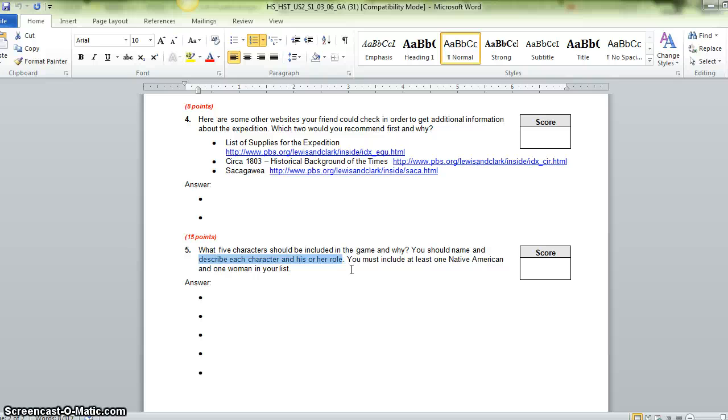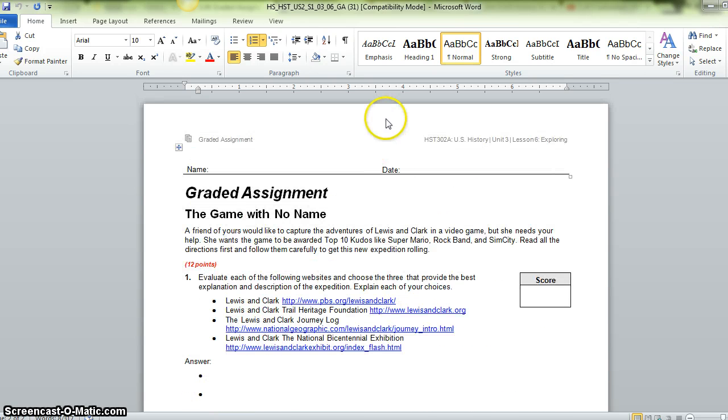One of these websites, I don't remember right now without looking at all of them, does have a nice list of characters, and you can find that information right there. It makes it really slick and nice to get that information. So that is the graded assignment. When you're done, you submit it to the graded assignment Dropbox, and you'll have that complete, and hopefully you'll earn the full 50 points. Thanks a lot and have a great day.